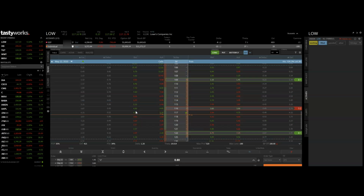80 cents. Wow, okay. So if I do that, my max loss is gonna be 180. I'm only gonna be paying 80 cents. I'm not sure what's going on here. Why is my max loss 180 versus 186? That is very weird. Yeah, whatever. 16 to 22, that's gonna be $8. 16 to 109, gonna be $7.